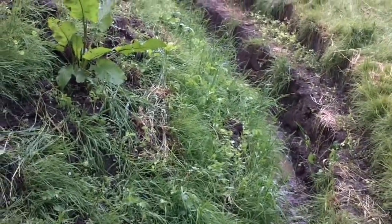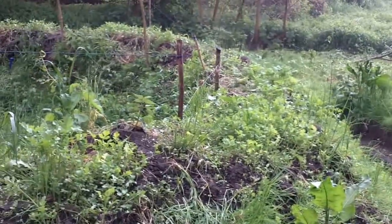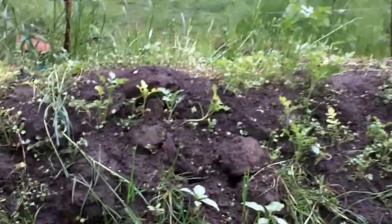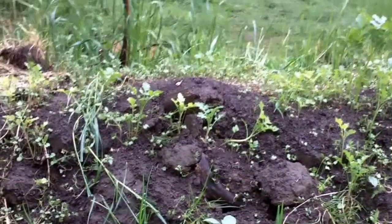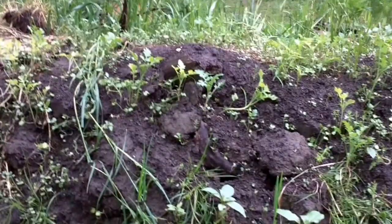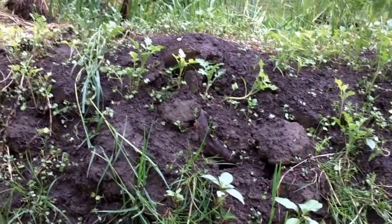It's doing really well. Got a nice angle going up there. It's about the right angle. My only problem is that, as predicted, the rain has eroded off the top, and you can see some exposed wood there. There's not very much, but there's some.